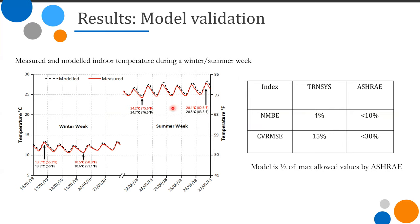For the summer week, the simulated temperature varies between 24.7 degrees C and 28.5 degrees C, while the measured one varies between 24.2 degrees C and 28.1 degrees C. Thus, the maximum deviation between the two values is 0.8 degrees C.